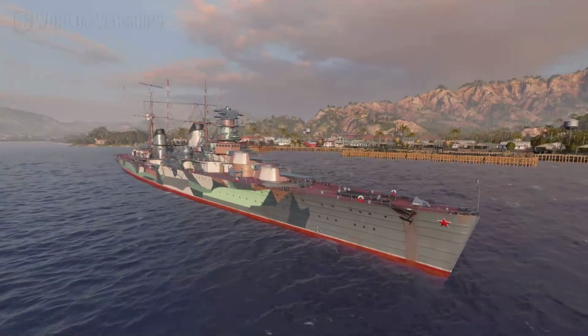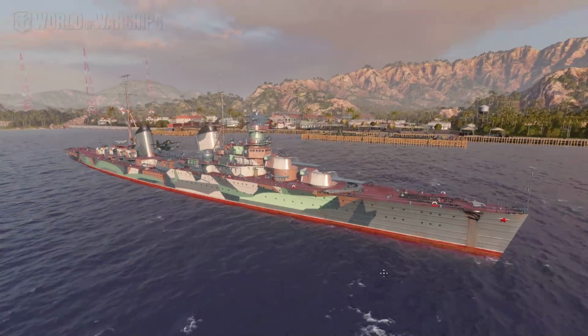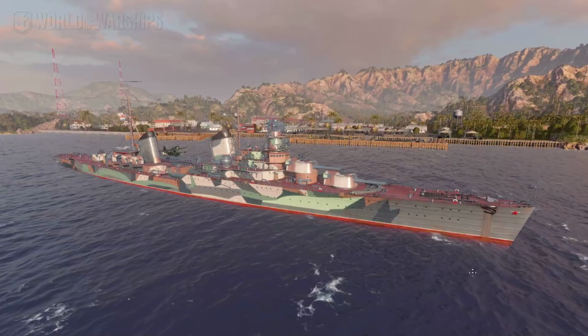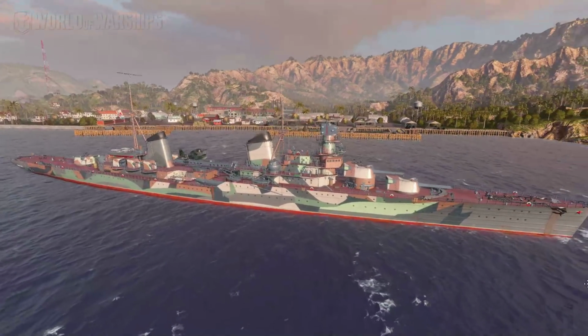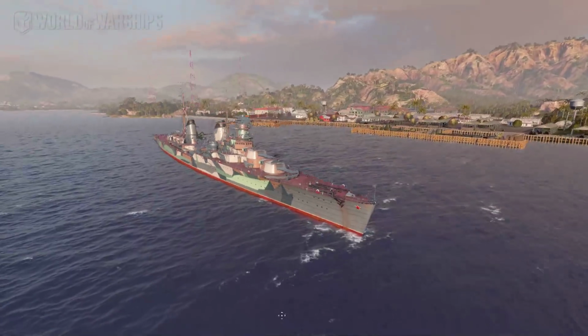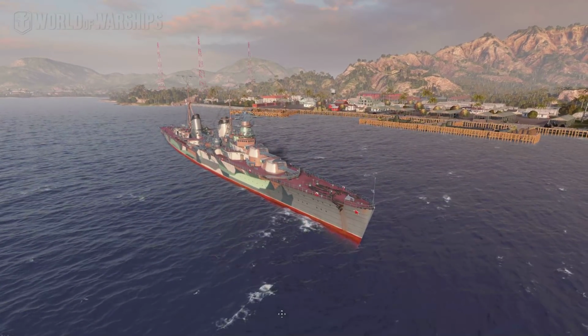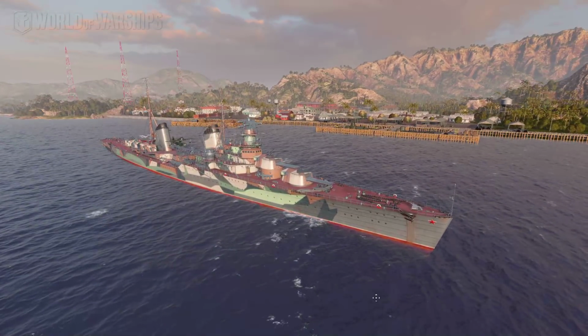I'm not saying you're gonna earn a lot of credits because it's a tier 6. At tier 7 you will earn more, but it's the cheapest cruiser in this game at the premium shop. Sometimes you can even get this ship at half price. So tier 6 earns much less money than tier 7, but on the other hand you're probably not gonna do as much damage as at tier 7.